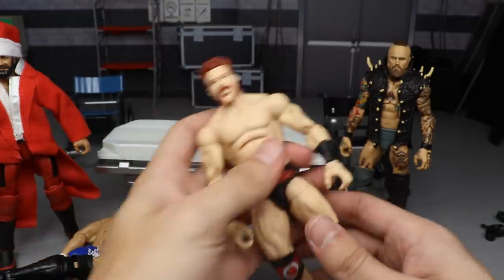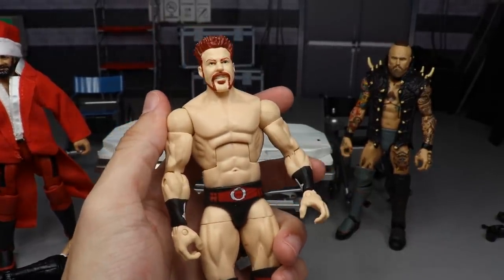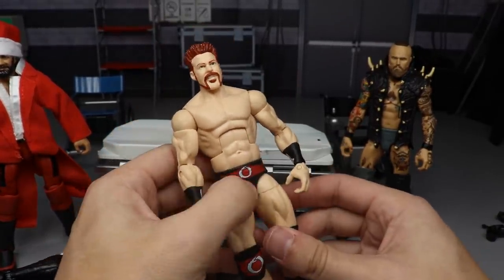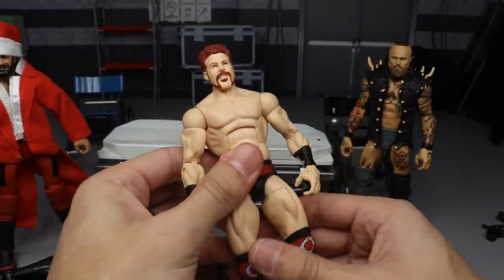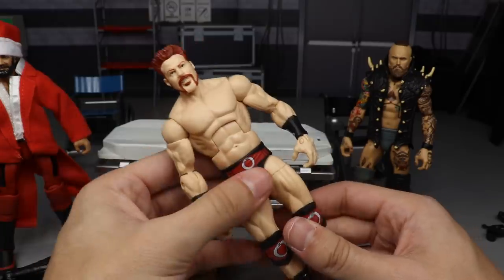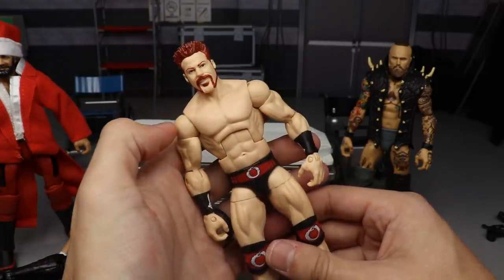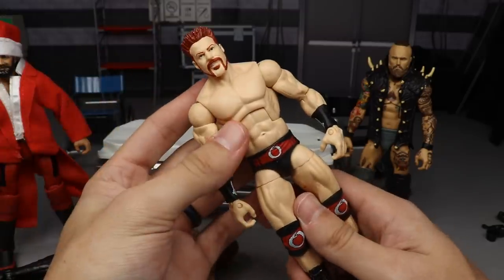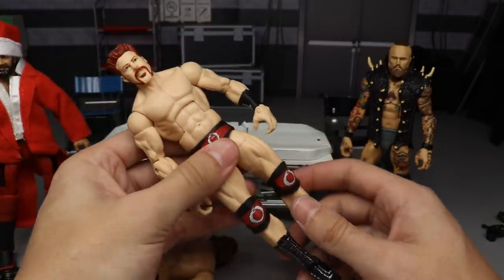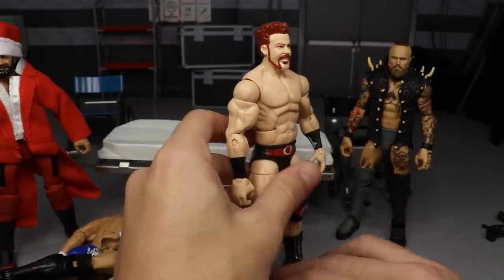And then finally we have our updated Sheamus, which kind of looks like a flashback Sheamus, but I guess for now, until we see his updated attire and everything, or whatever the case will be with Sheamus, we do have this 2019/2020 Sheamus, because we're about to enter 2020, and I'd imagine that is when we'll probably see him back in the ring, unless he, you know, debuts on SmackDown in the coming weeks before 2020 gets here.